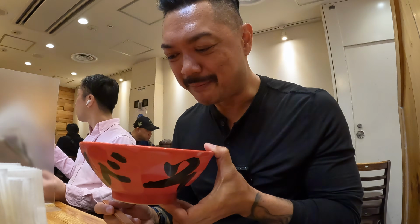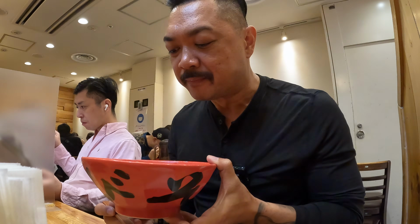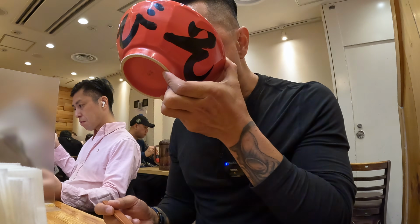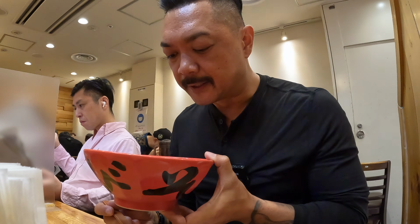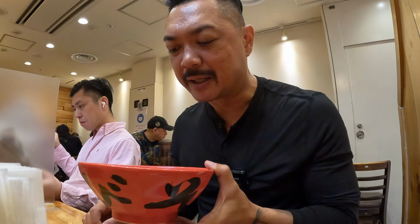Oh, how many prawn heads are in this broth to get that really rich flavor? How long did that broth have to cook for with the pork bones to get that really nice milkiness? The green onions play really well with that rich broth, and that cuts that fat. And those noodles, again, I think they were udon noodles because of the shape of it. Ramen would have been thinner, but udon's a great choice here because it really stands up to this broth.